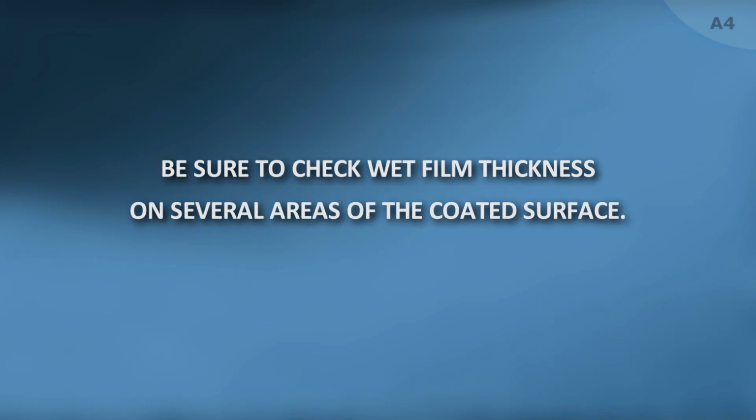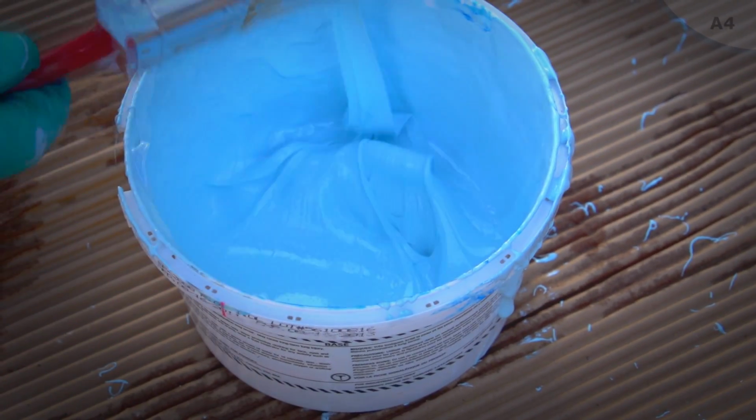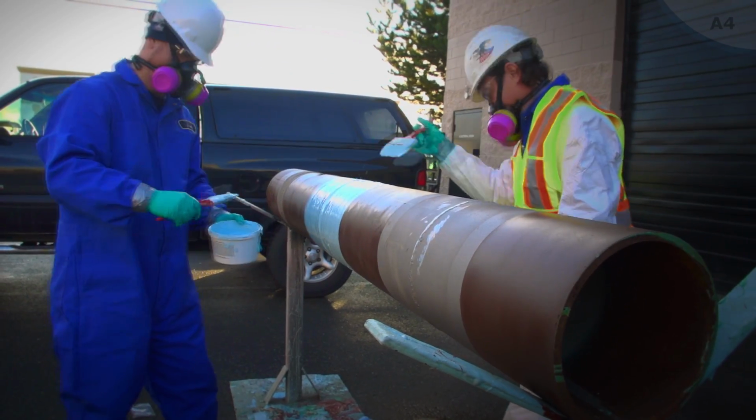Be sure to check wet film thickness on several areas of the coated surface. If areas of the girth weld coating do not meet job specified thickness, use a brush to add more coating to thinly coated areas. Brush over all WFT testing areas to ensure coating integrity.